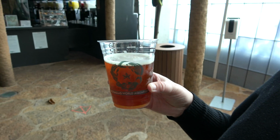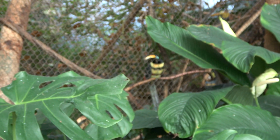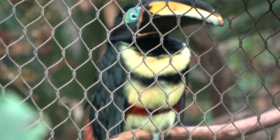I really like it. And looking at birds, because that's a really cool bird. He is a really cool bird. Black stripe. Looks like a bumblebee. He does look like a bumblebee.